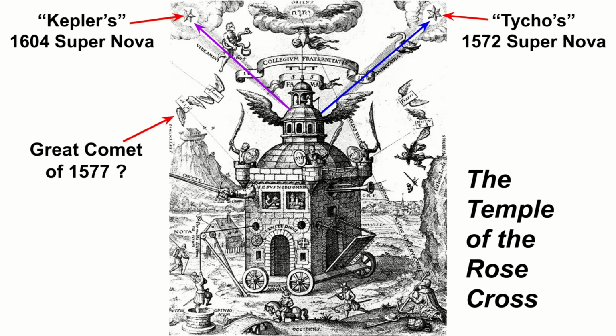We've got the Temple of the Rose Cross, which is a Rosicrucian manifesto from 1618. And famously on it, it's got Kepler's supernova over here, and it's got Tycho's supernova of 1572 over here. Now, I don't know whether or not these flying postcards are comets, but three of the most notable astronomical events in history are in our timescale. These two supernovae, and then in 1577, the Great Comet.